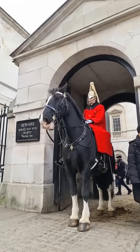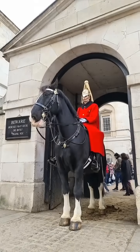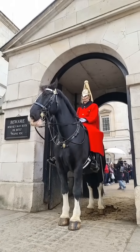Okay, we'll leave this down here on the floor for a minute. It's in a perfectly safe position. That way you guys have got the best view ever of the horse and the guard. That's a glorious view, isn't it?